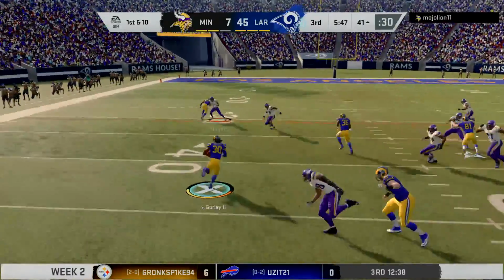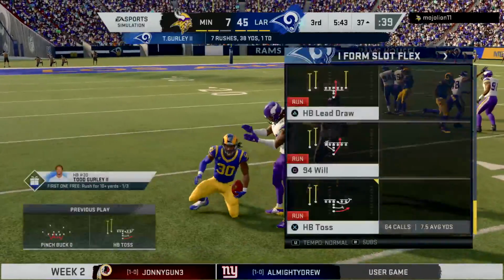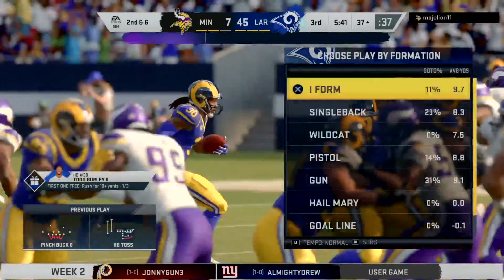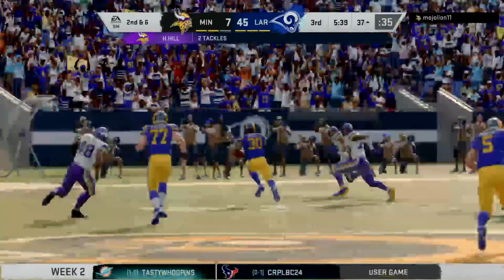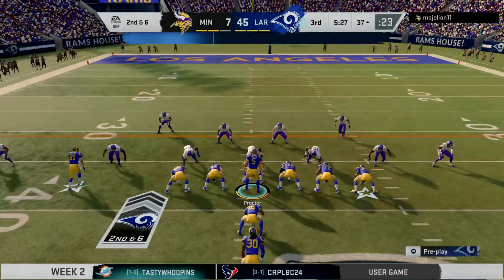Time to establish the run game here. Gurley able to push forward for about 4 down to the 37. Third quarter and you've got the lead. You're not ready to go into that 4-minute offense to close the game out, but a running game can really benefit your team right now.